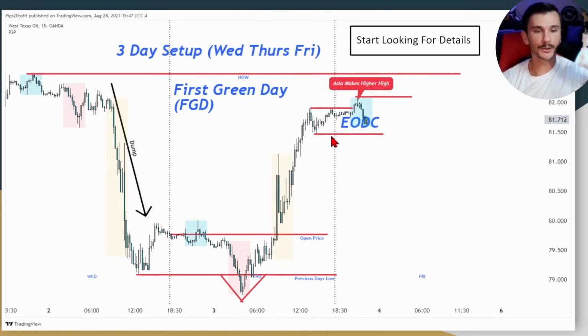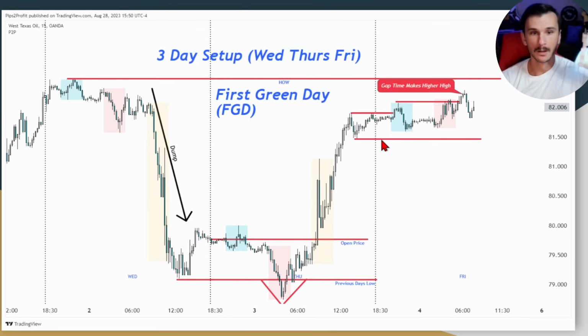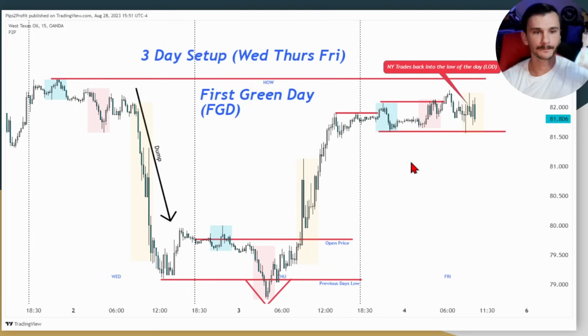So, in search of those details, Asia has made a higher high. I want the trade to go up. It's a first green day. I am only looking to take a long. And when I think about market structure, which is a box B, supporting information, supporting details, we're starting to get into it a little bit, all right? Gap time also makes a higher high. We have a higher high in Asia, and now we have a higher high in the gap time after London. Once we come into New York, maybe I know that once we get that higher high, I need to look for 3 pushes down. That is a short squeeze setup.